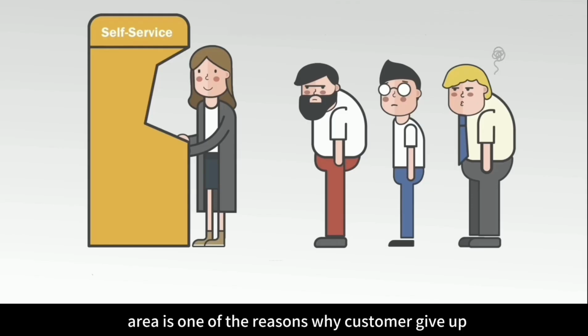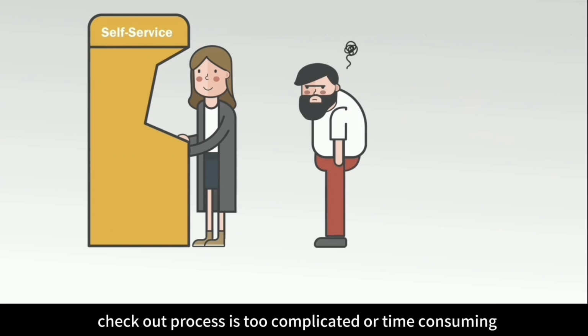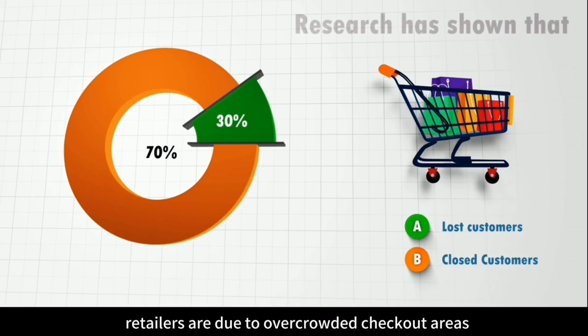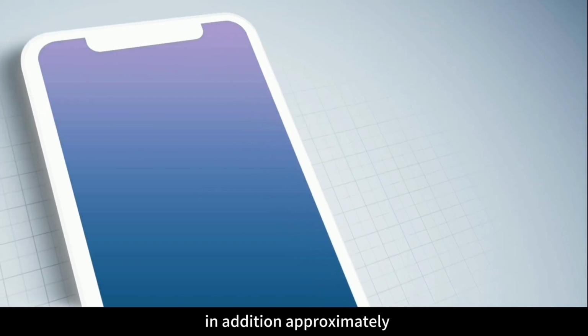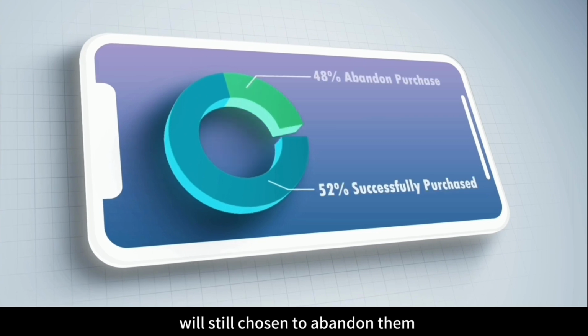Crowding in the checkout area is one of the reasons why customers give up shopping, as their attention span is short and they may choose to give up if the checkout process is too complicated or time-consuming. Research shows that over 70% of the lost customers in restaurants and retailers are due to overcrowded checkout areas. In addition, approximately half of the customers who bring their purchase to the checkout will still choose to abandon it due to the long lines.